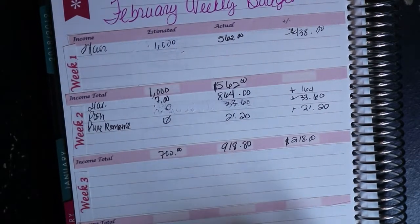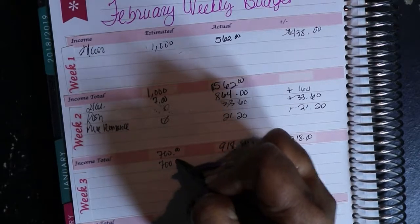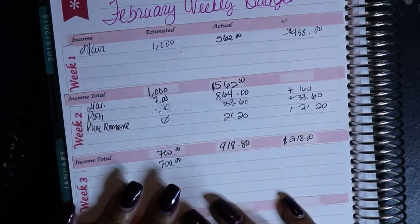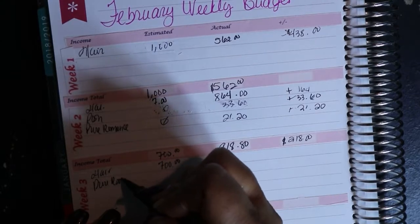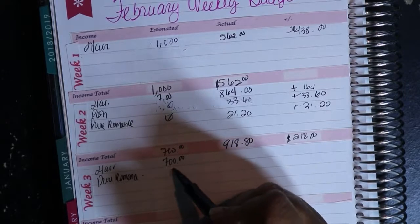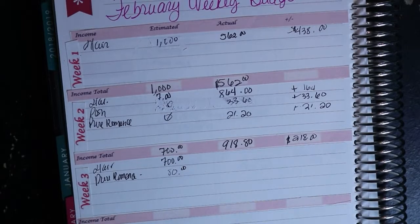Next week I have a couple of Pure Romance sales I know that I'm going to do. I'm going to still stick at like 700, because I was doing 1,000 and wasn't thinking. So for week 3, I'm going to guesstimate 700 from hair. Pure Romance, because I have to place an order, I'm going to estimate 80. Posh is kind of hard, so I'm not going to add that in. So basically that is my budget.